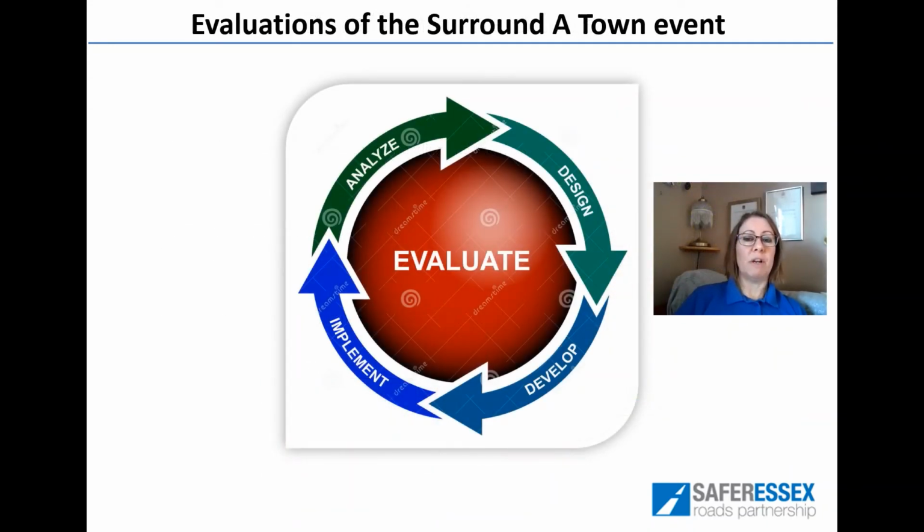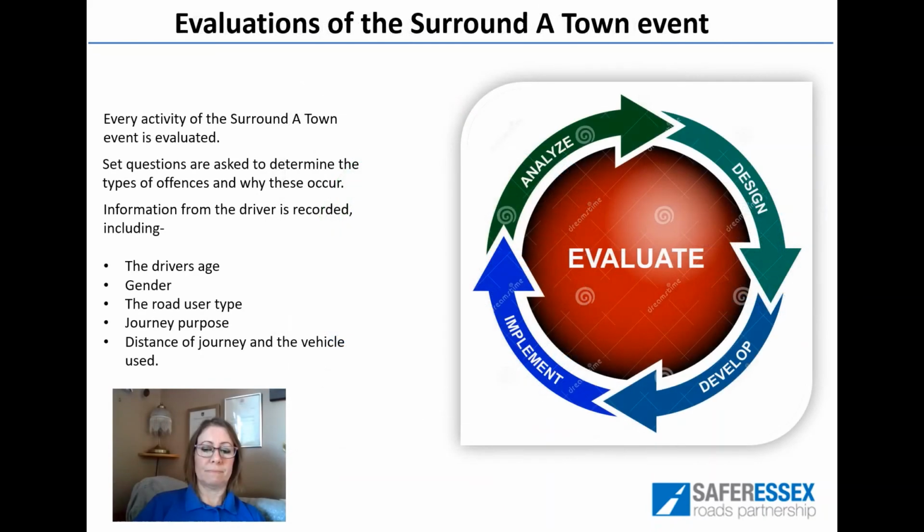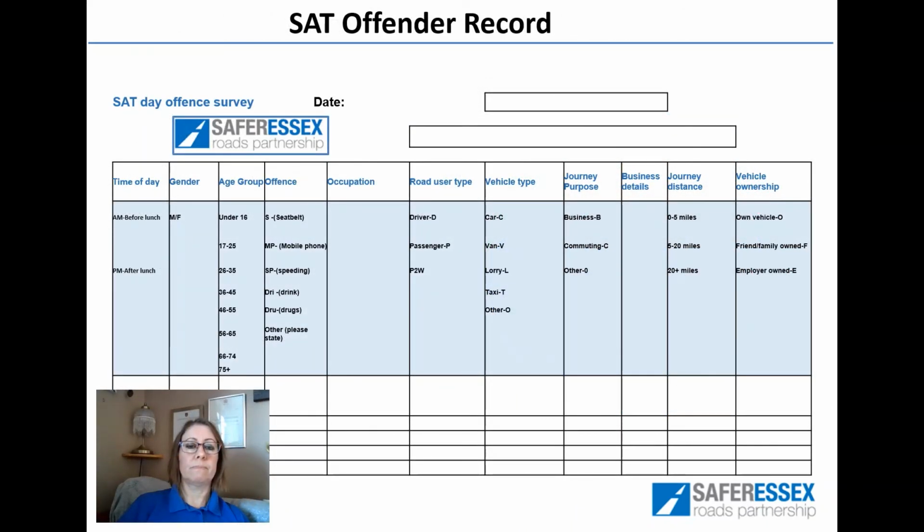I will now discuss how we evaluate the main part of the Saturday event, including the school speed watch. The entire event is evaluated, and evaluations have assisted us with further developing the campaign over the years. We record the types of offences and why these may occur, including the driver's age, gender, the road user type, journey purpose and distance, and type of vehicle being used. This is an example of one of the forms which is completed by road safety staff at the enforcement site.